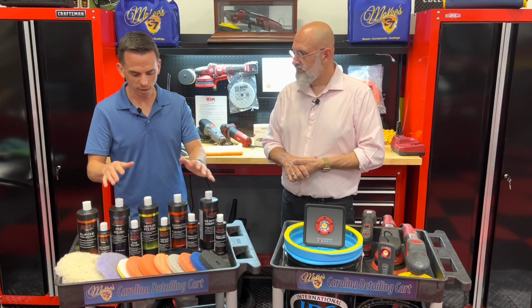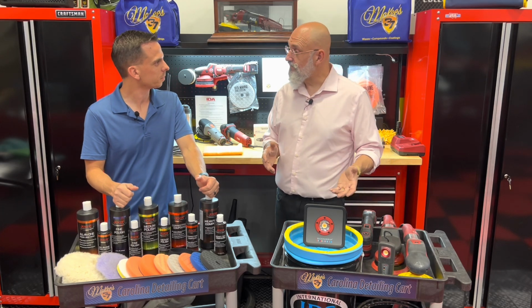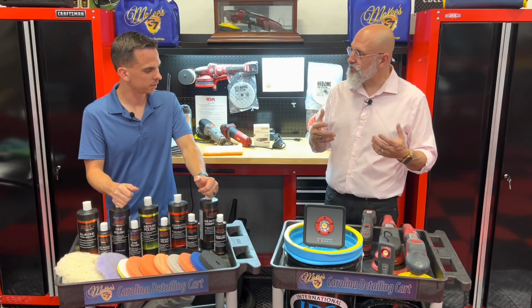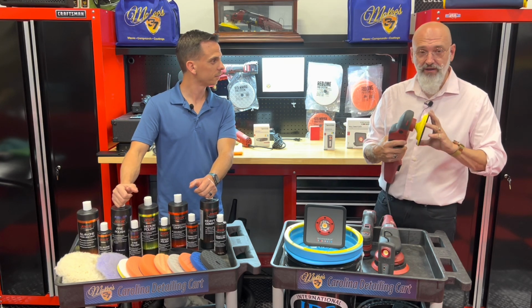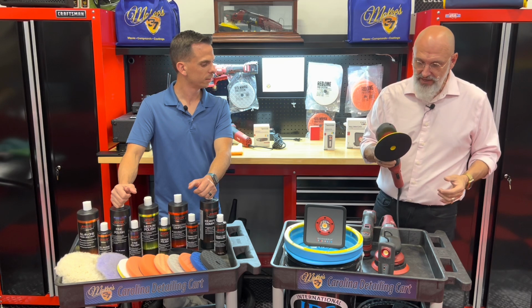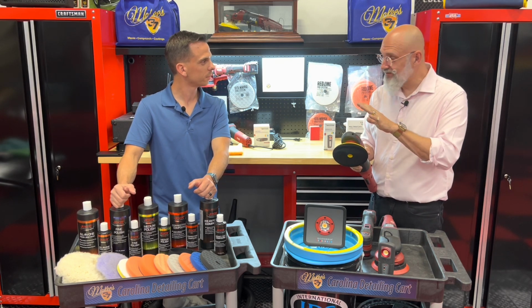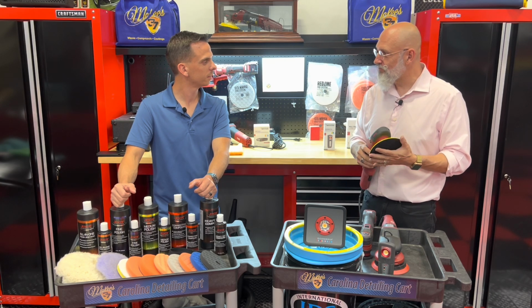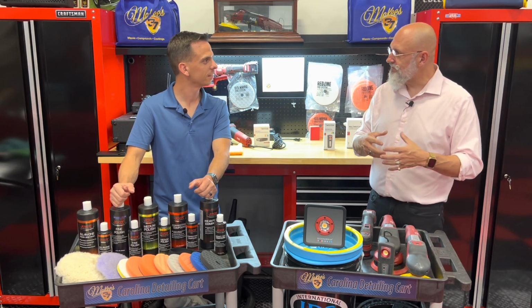But moving on from the Jescar line, what else do you want to talk about? Well, the machines themselves. There are 3 types of machines on the market. We have good old faithful, the rotary, and it literally just goes around in a circle. That's what a rotary does. My preference for this tool is actually finishing. I know that's a little different than most, but I finish with a rotary, I cut with a DA, because the DA is a little more aggressive in cutting.